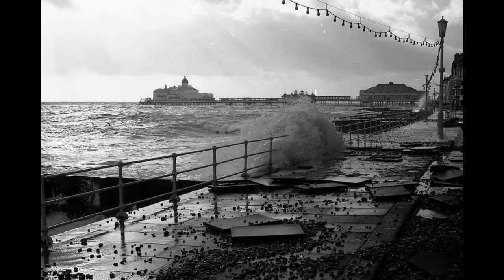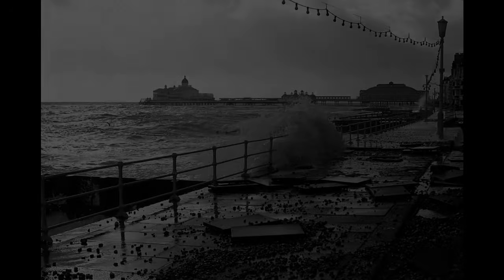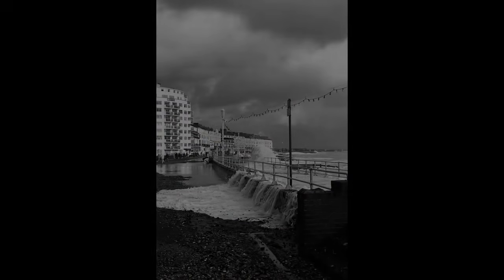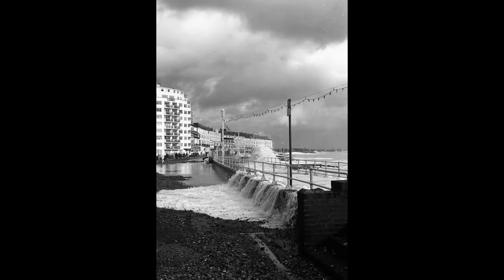And the next couple of photos show the power of nature as the 1987 storm battered the country and Eastbourne's promenade, throwing shingle and paving slabs around like confetti. Now we see the paving slabs replaced in order to help combat nature's destructive powers.